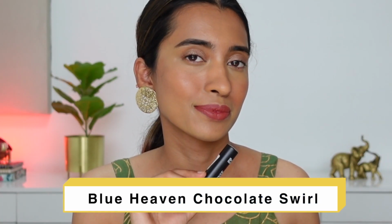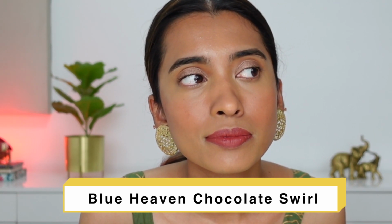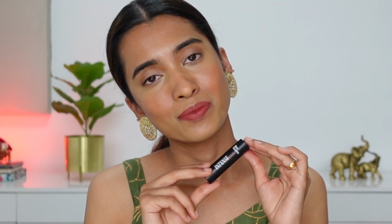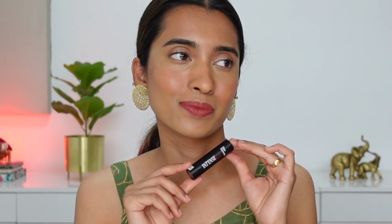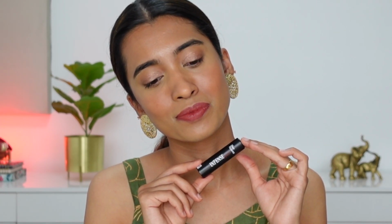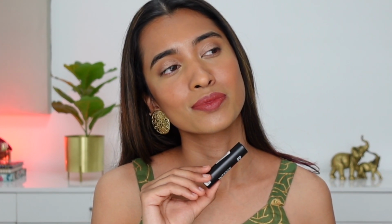Anyways, let's get started. So the first shade I have is Blue Heaven Chocolate Swirl, which is a really affordable formulation but really top notch in terms of quality. It goes on really nice and creamy, very comfortable on the lips. Not the most long lasting because it does transfer, but it doesn't really fade away in just an hour or something. If you do eat, it does transfer like any other creamy lipstick, but these are so comfortable and feel like a high-end lipstick. And I feel like if you are having some festivities going on and you don't want something that's really drying and tugging on your lips, you should definitely try this out.